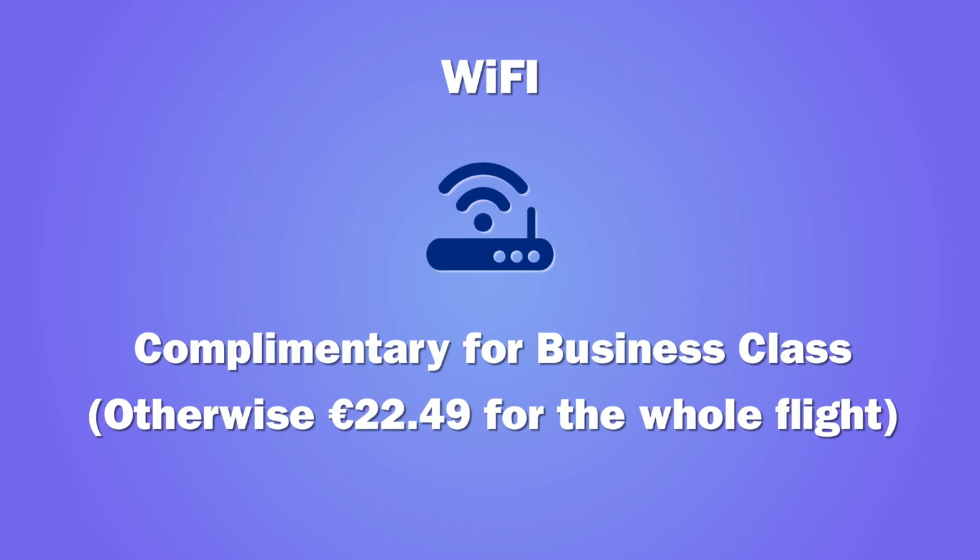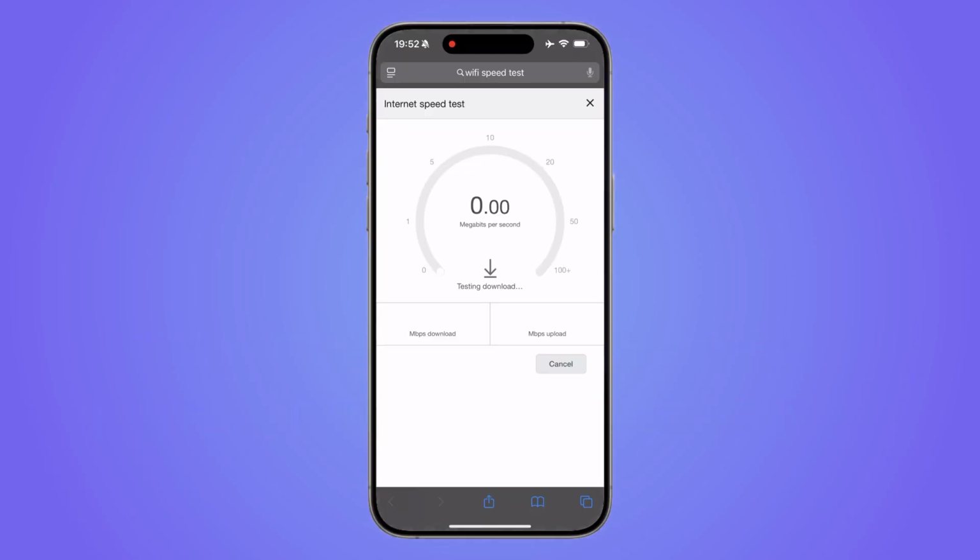Wi-Fi was complimentary for business class passengers. Otherwise, it would have cost €22.49 for the entire flight. It provided download speeds of 28 megabits per second.